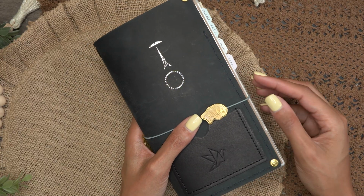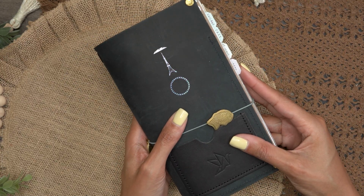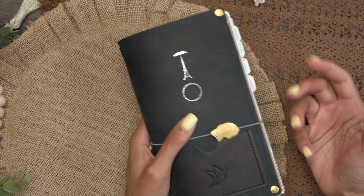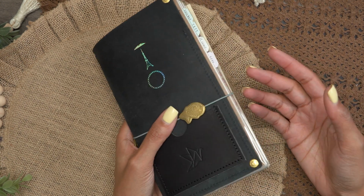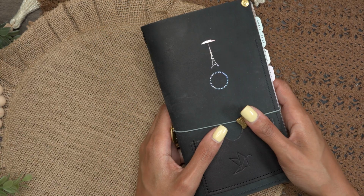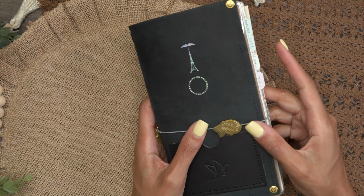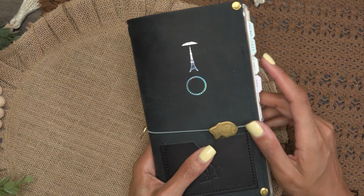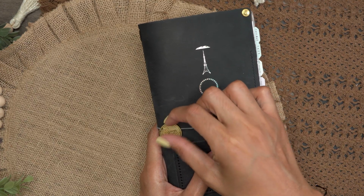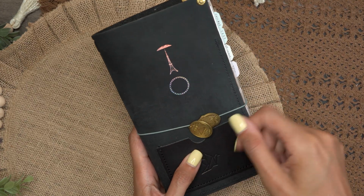My everyday main planner, you'll see, is a TN size like this, and so I'm able to pull things in and out as needed if I'm going to a specific place and need a specific insert. And when those journals are not in the planner, I keep them in here. I am going to Japan later this year, and so this insert is all decked out for that because I will be taking this to Japan.